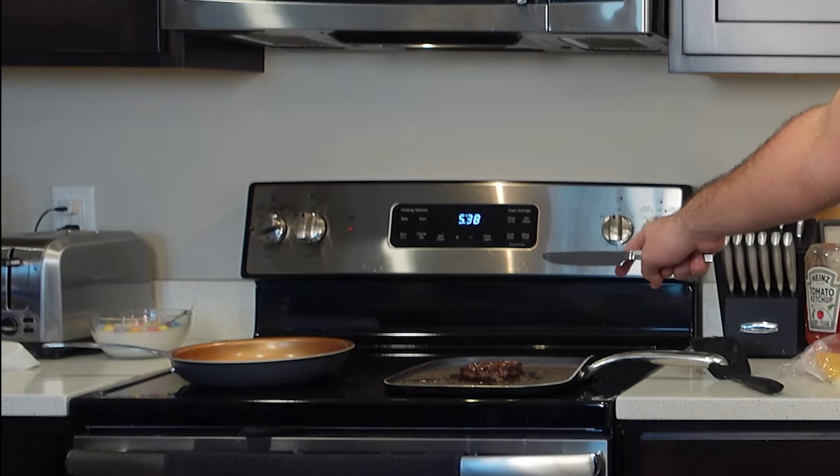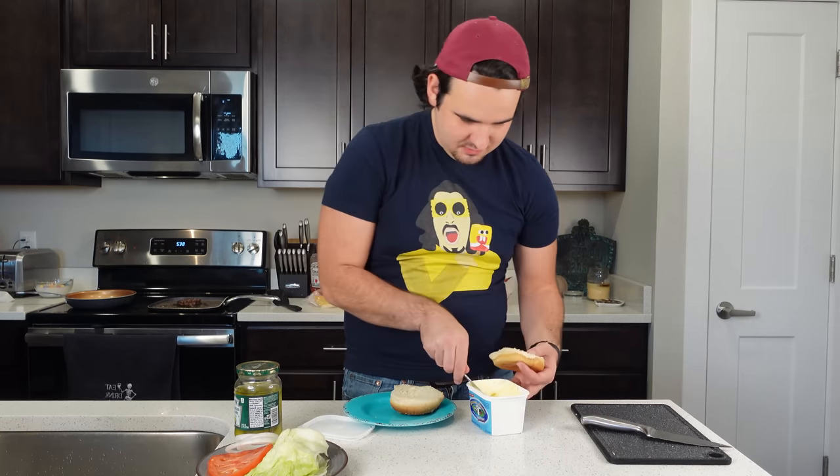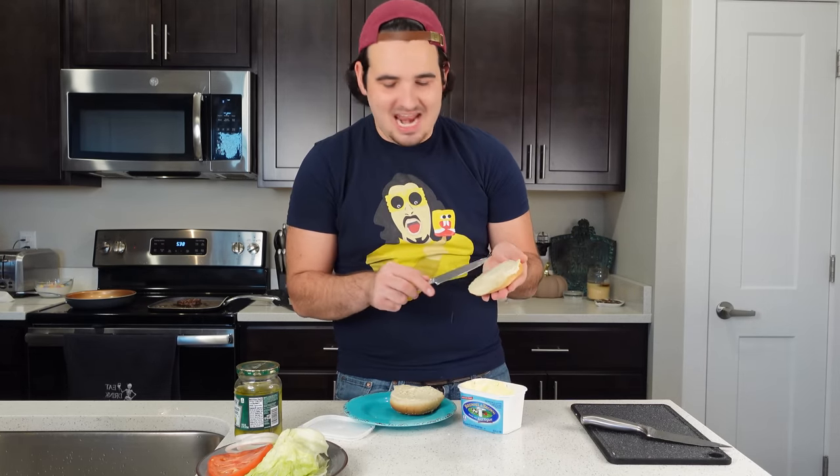As you see, this is like Gordon Ramsay's kitchen. It's crazy. I wanna toast this bun. We're just gonna put a little bit of butter on it. A little bit. And do this one as well, just a little bit. Just to get it that nice golden brown toastiness. That's what every burger needs.